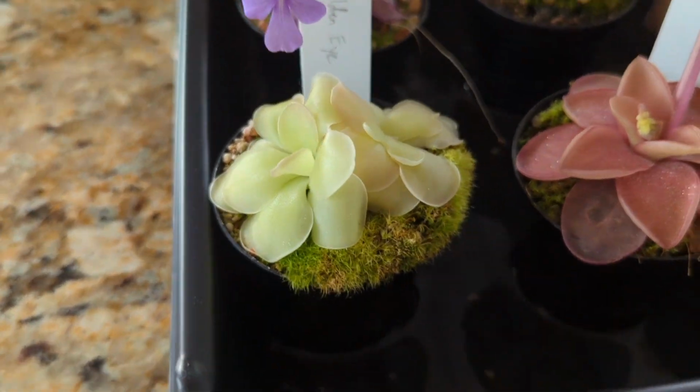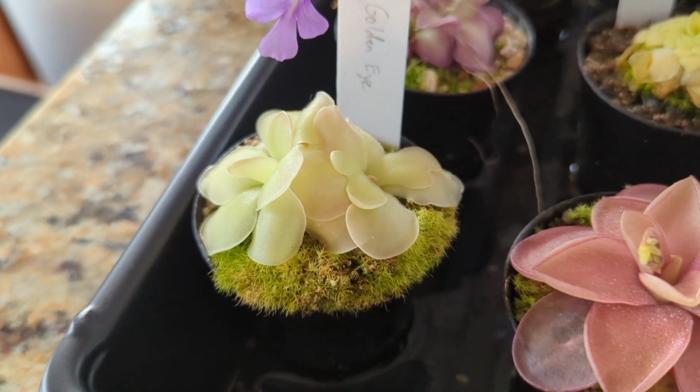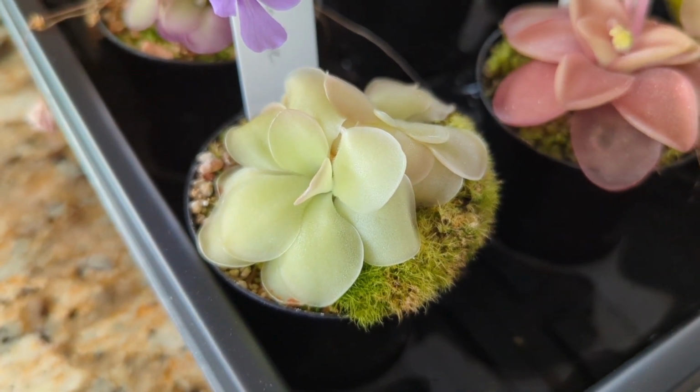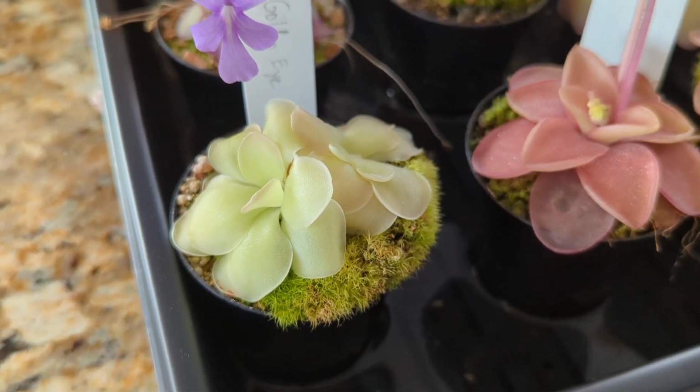First one here, this is BCP Goldeneye. This plant, like a lot of my Pinguicula right now, is currently dividing. I've also taken a couple of pullings of this one, so hopefully I can start to share that one around a little bit more because this is an awesome plant.